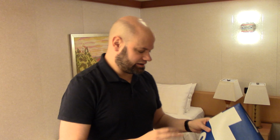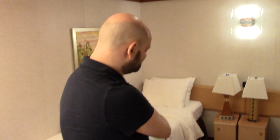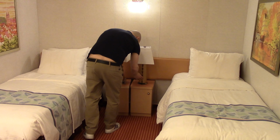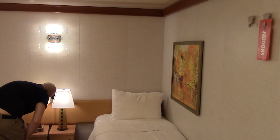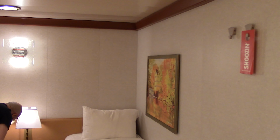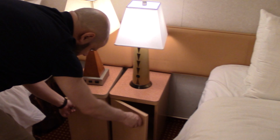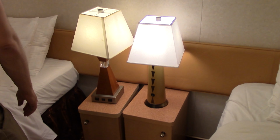Once you're done unpacking, you can put this under the bed along with your empty luggage so that you can maximize your space in the cabin because as you can see, it's not super spacious. And as I pointed out, we've got a couple lamps here. They are not the same. It says 2 levels. I don't see much of a difference between 1 and 2. But like I said, 2 USB ports there and a couple tiny little cupboards for the nightstands. So that's kind of cool.